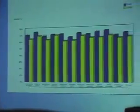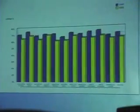What this shows is the percent, and the upper line is 80%. How many students pass each of the objectives on the Earth Science test? The blue represents one teacher, the yellow represents another teacher within the same school. So as I look at this, I can see that the blue teacher did better than the yellow teacher on every single objective. But as a principal, that doesn't tell me necessarily that the blue teacher is better.